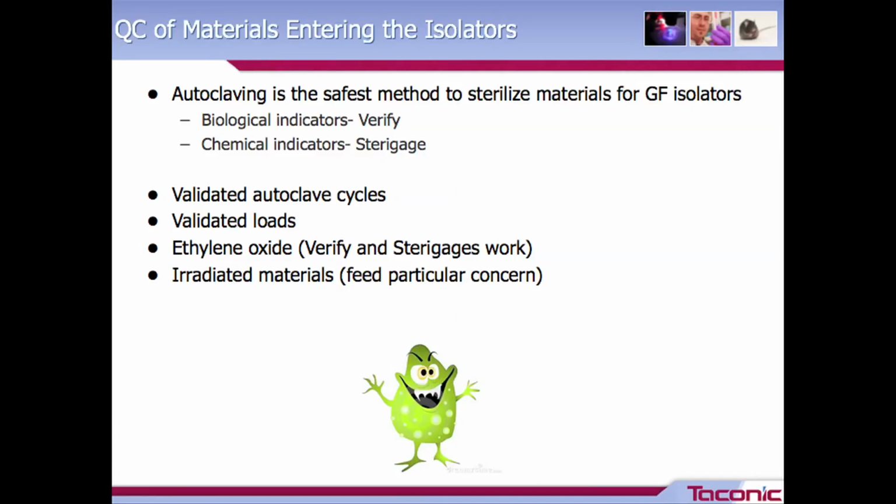You're going to want to run a biological indicator, or more than one, in every single load that you do, and we'll talk more about that. I would also run a Sterigauge in every single load that I do because you need to know that it's sterile.